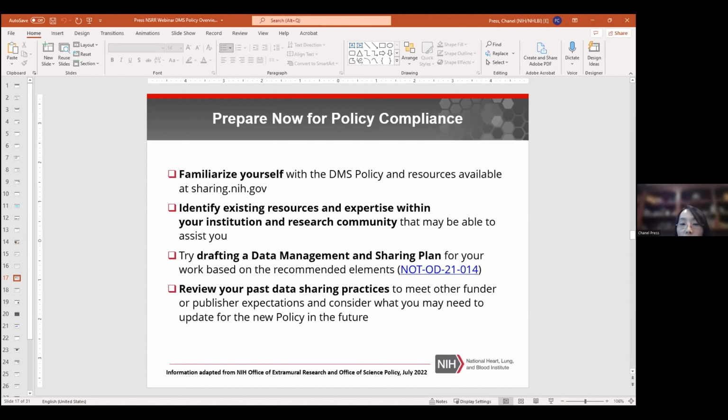And in keeping with the spirit of the DMS policy, you can help promote this culture shift by reflecting on your past data sharing practices, identifying if there are other funder or publisher expectations, and considering what changes need to be implemented at your individual lab, your consortium, or institution level to stay compliant and promote a data sharing norm.